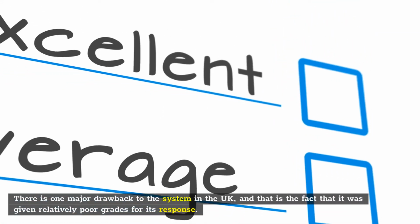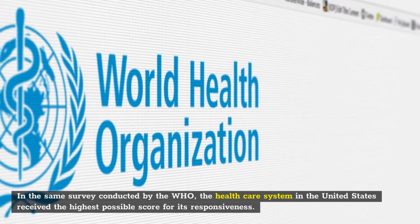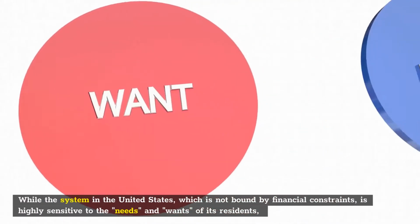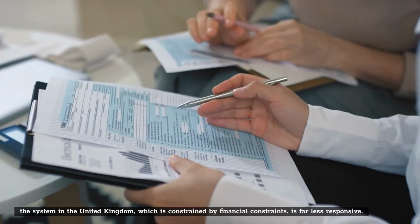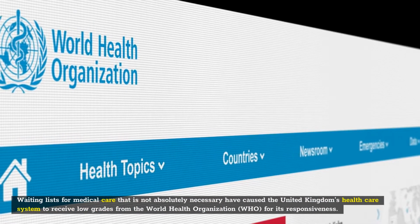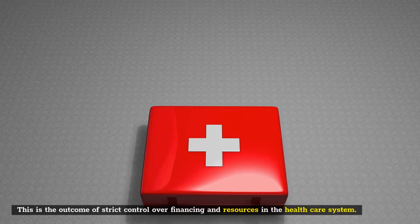There is one major drawback to the system in the UK, and that is the fact that it was given relatively poor grades for its response. In the same survey conducted by the WHO, the healthcare system in the United States received the highest possible score for its responsiveness. While the system in the United States, which is not bound by financial constraints, is highly sensitive to the needs and wants of its residents, the system in the United Kingdom, which is constrained by financial constraints, is far less responsive. Waiting lists for medical care that is not absolutely necessary have caused the United Kingdom's healthcare system to receive low grades from the World Health Organization, WHO, for its responsiveness. This is the outcome of strict control over financing and resources in the healthcare system.